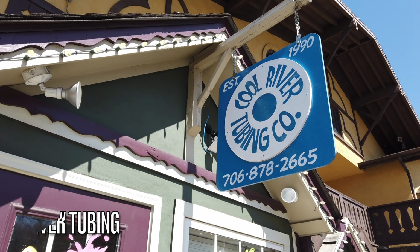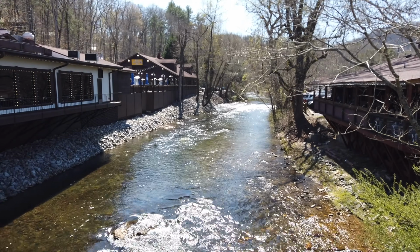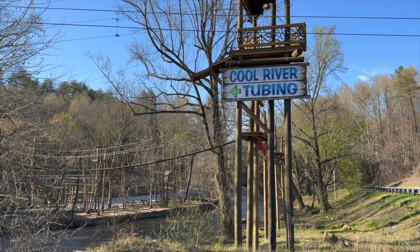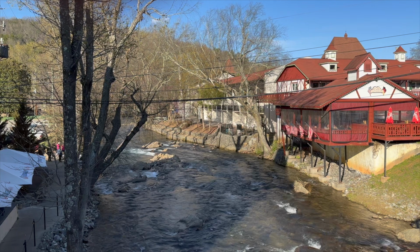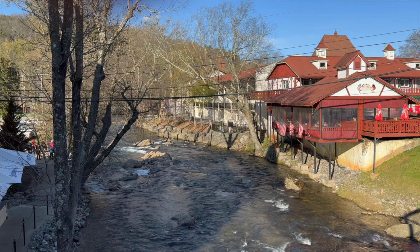Number 8 is also tied to nature, but in a totally different way. That's tubing on the Chattahoochee River. During the warmer months, many different companies offer river tubing. The water is always cool, for me, sometimes too cool, and a great way to refresh yourself in the summer. Plus, who wouldn't want to enjoy the scenery of the surrounding mountains and forest while casually floating on some river rapids?